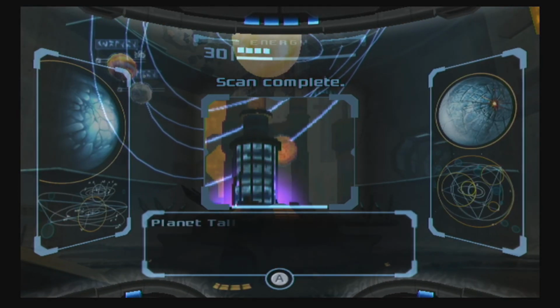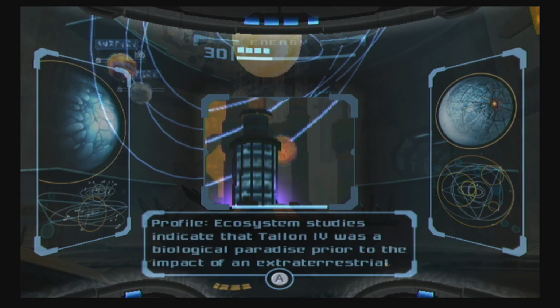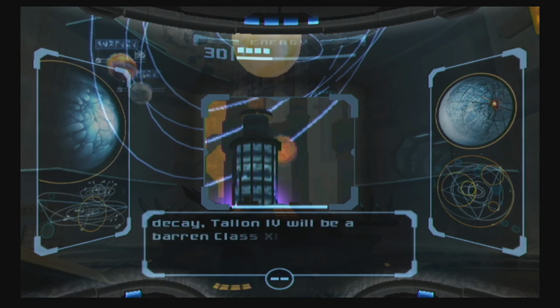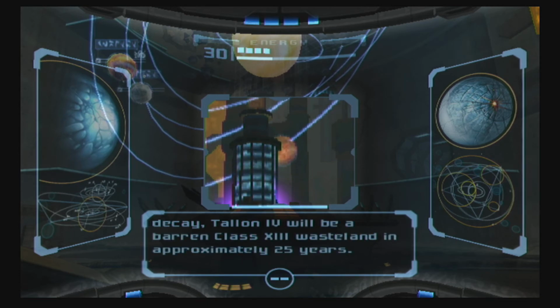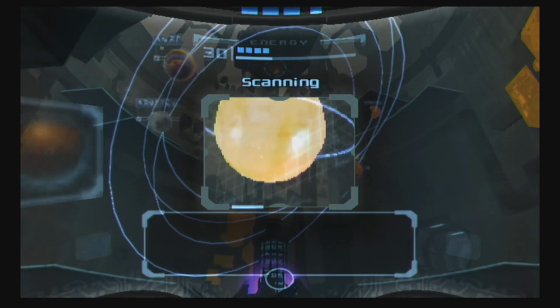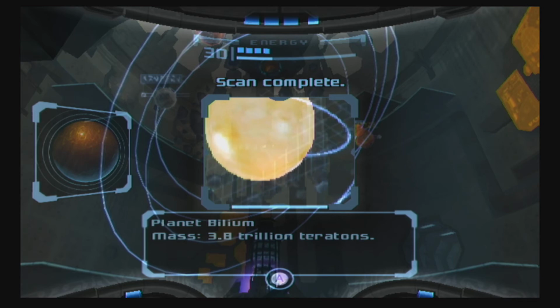Recorded to logbook. Talon 4. Ecosystem studies indicate that Talon 4 was a biological paradise prior to the impact of an extraterrestrial object, where the remains of the biosphere are slowly fading due to exposure to phazon radiation. At current rate of decay, Talon 4 will be a barren class 13 wasteland in approximately 25 years. Damn, I better finish my mission quickly.